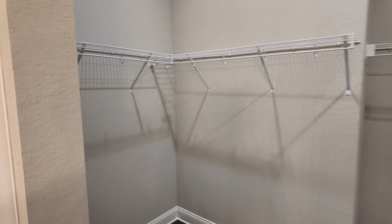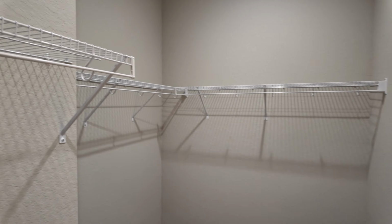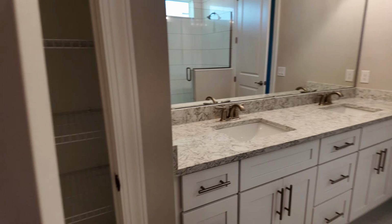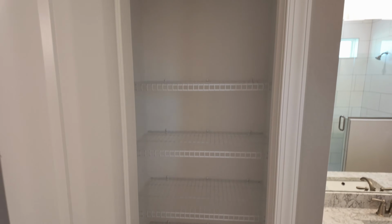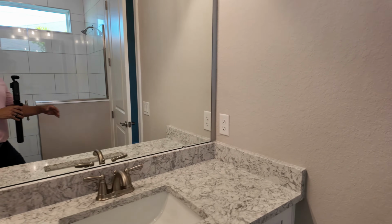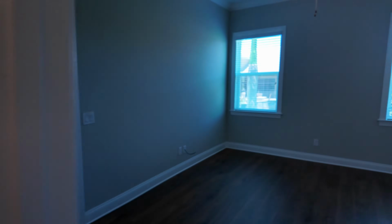Walk-in closet. Check that out. Room for all of your Florida winter clothes. Mostly just shorts. Maybe one jacket. Probably not though. Especially depending on where you're coming from. You know, it's not gonna be cold most of the time you're here if you're coming to get away from the snow. But let's go back up front.